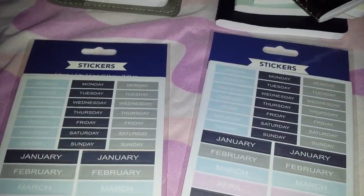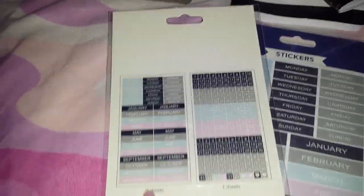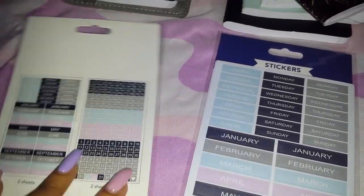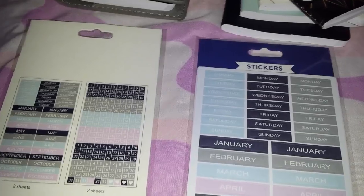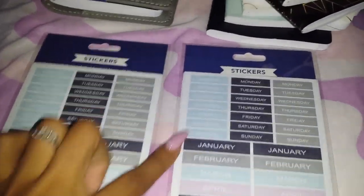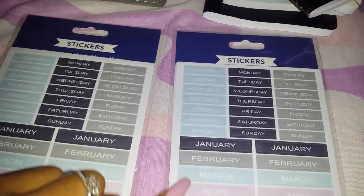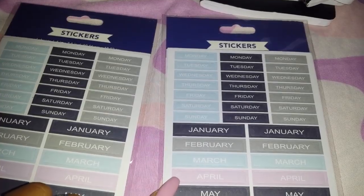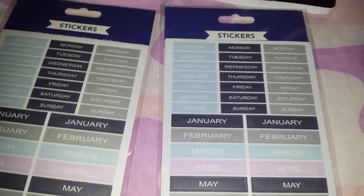And then I bought two of these sticker packs. It comes with four sheets, two of each style. So you get two sheets of the monthly, weekly, and then two sheets of the dates. But because I have two packs, I get four of each, which works out great for me. And they come in this nice neutral, it's almost neutral, but you have your blue and your pinkish color as well. So yeah, that's what that looks like.